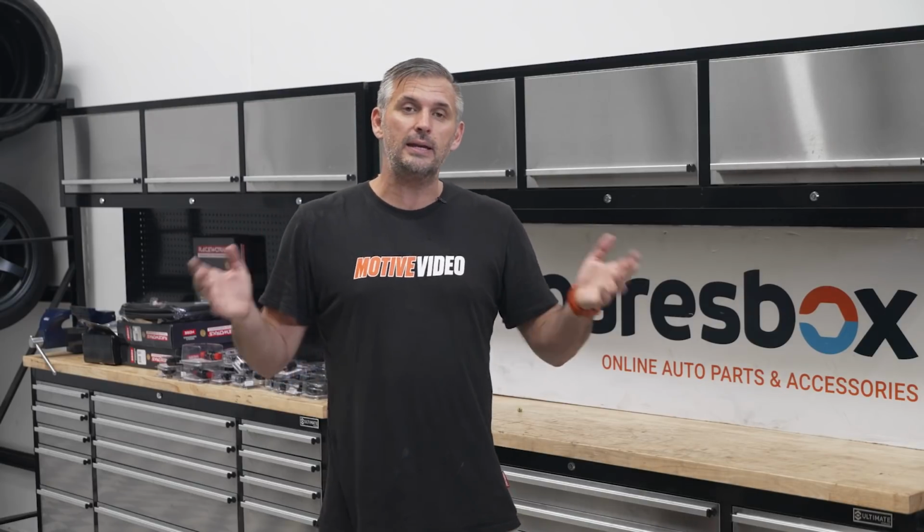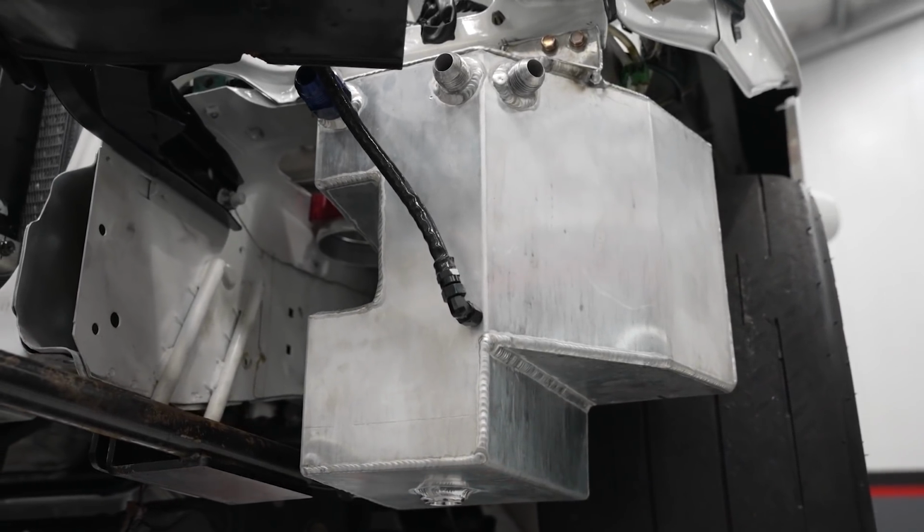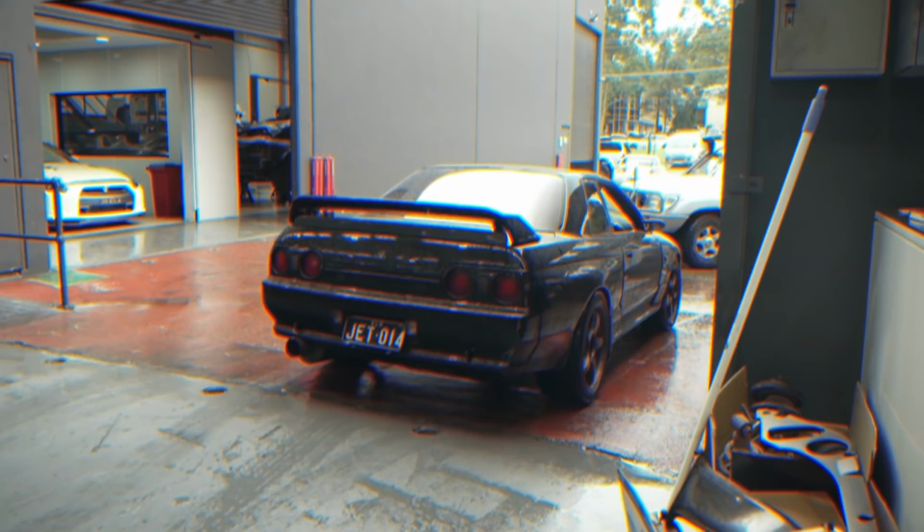to cause a misfire. So to remedy that, we need to do what most of the top GTR tuning shops are doing and put a mechanical fuel pump surge tank in the front of the car. So first up, we're going to drop it off at CRD and let them do some fabrication magic.